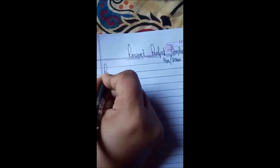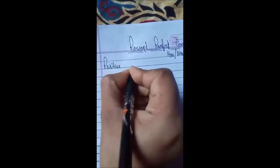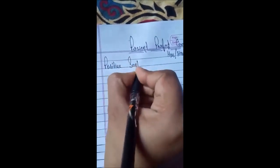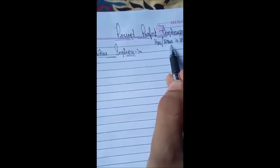Now let's move towards the positive sentence. It would be very easy for you now because you must have learned the structure of the sentences. Only some changes we have to make in all the tenses, that is the change of helping verb and use of main verb.